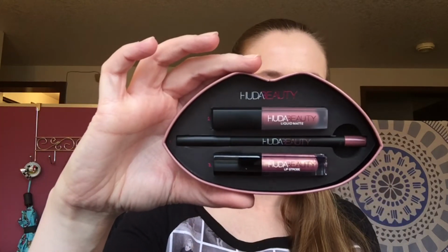And anyway, this is what it looks like inside. You get a liner, a liquid matte, and a liquid strobe. And it is actually what I'm wearing on my lips today because I just really like it. And that's the lip liner. And then you get the lipstick and lip strobe as soon as I pull them out. So the liquid lipstick, these are a very wet formula, so you have to be careful because they will bleed and kind of move, because you can very easily get too much on your lips. And look at that.